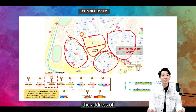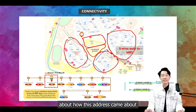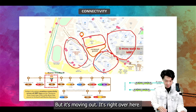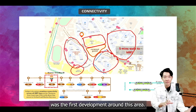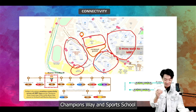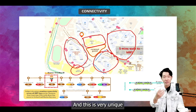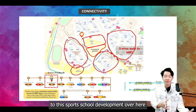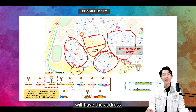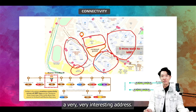Interestingly, the address of this development is called Champions Way. So the little history about how this address came about is that Sports School is currently here, but it's moving out, it's right over here. Sports School was the first development around this area, and Singapore gave this address Champions Way, and Sports School has the address of 1 Champions Way, and this is very unique to this Sports School development over here. Even though Sports School is moving out, the address will still be there, and therefore Norwood Grand will have the address 2, 6, 8, and 10 Champions Way, which I think is a very, very interesting address.